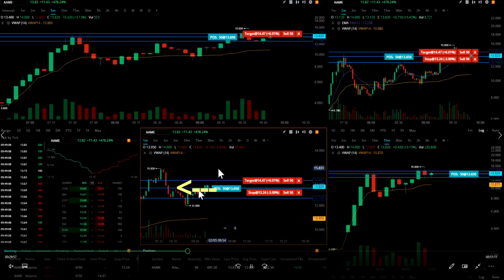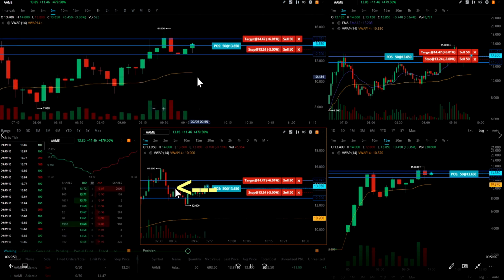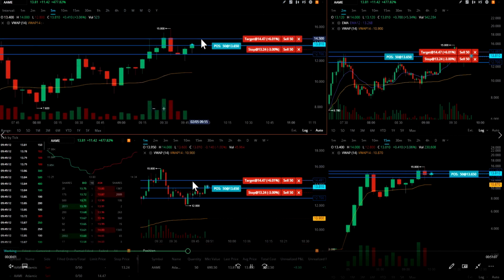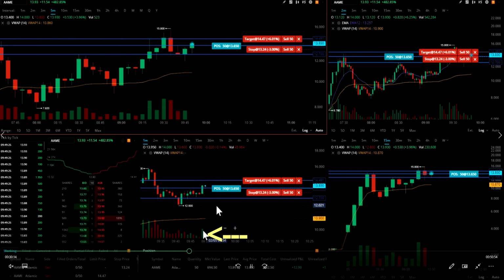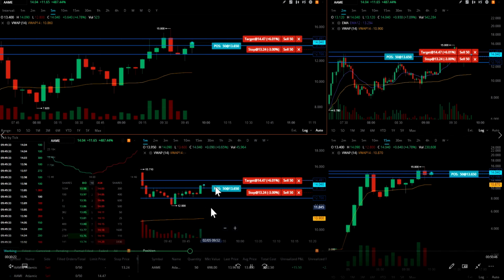1370, which is that resistance of the first inverted shoulder. So we threw out an order at 1365 in anticipation for that break, and it did break quite nicely with that huge surge in volume. Compared to what was happening here, this volume was increasing. So now we're in the trade.